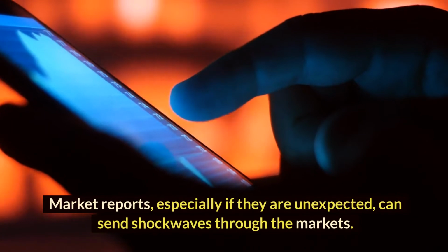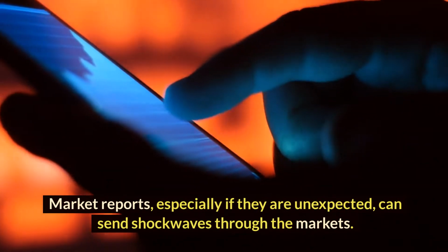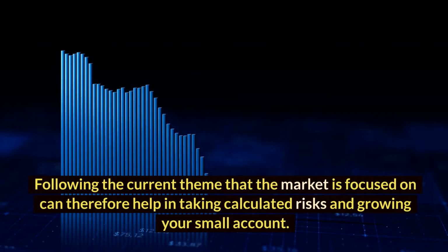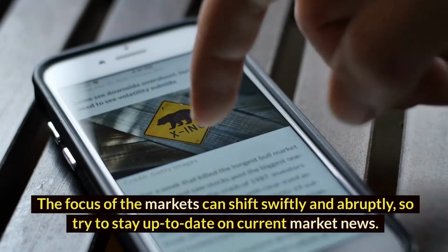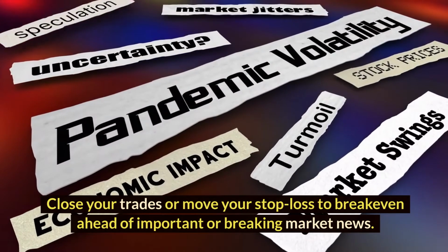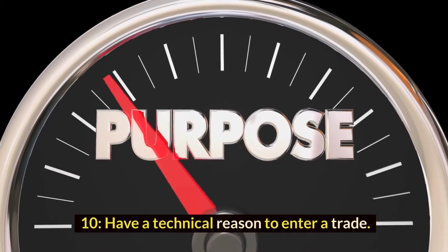9. Follow market reports. Market reports, especially if they are unexpected, can send shockwaves through the markets. Following the current theme that the market is focused on can therefore help in taking calculated risks and growing your small account. The focus of the markets can shift swiftly and abruptly, so try to stay up to date on current market news. Close your trades or move your stop loss to break even ahead of important or breaking market news.